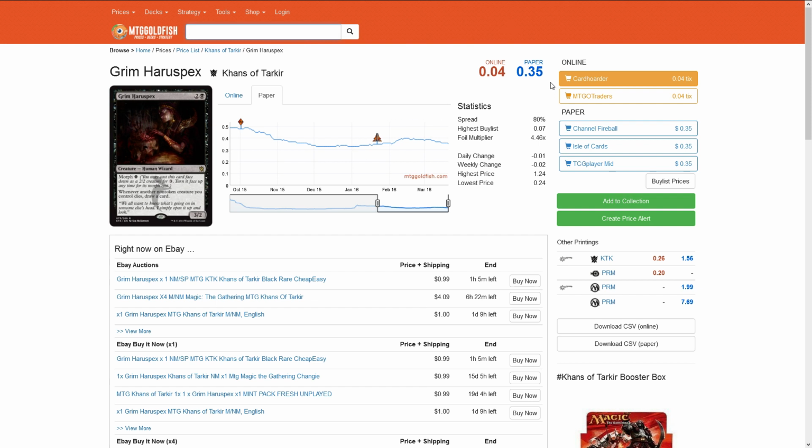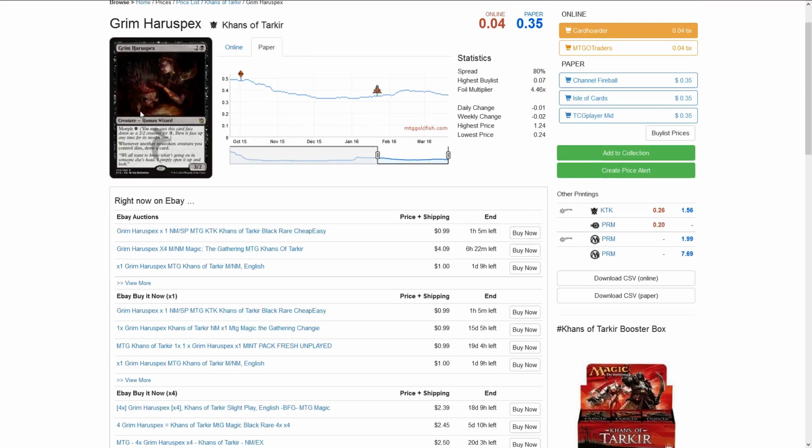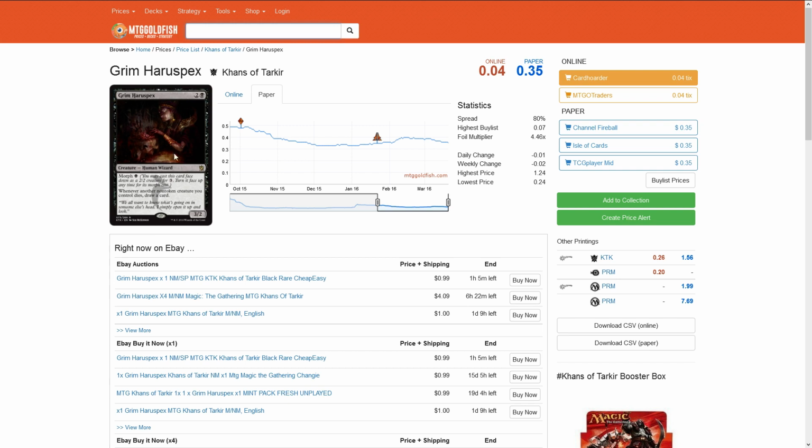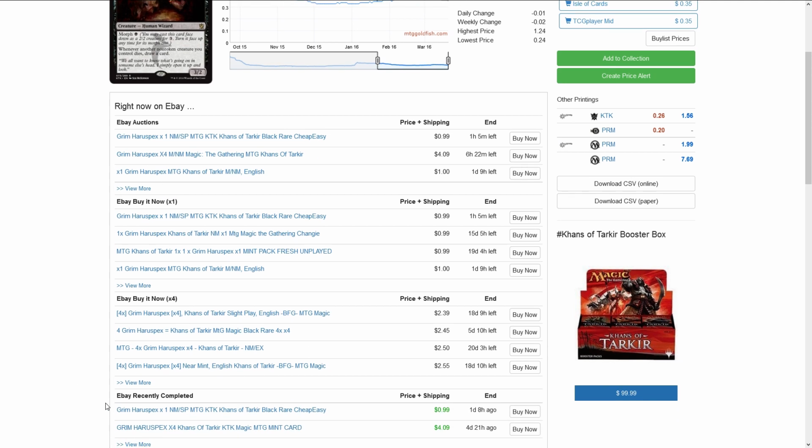At 35 cents, this is a bulk rare. You can probably find this in bulk binders and bulk bins for 10 cents a piece. And I highly suggest picking it up because it definitely isn't a bulk ability. In fact, this ability is very rare. A lot of times when you see this ability, it's on a 6 converted mana cost creature. I believe there's a 6 or 5 one out of Avacyn or one of the Innistrad blocks, and it still sees a lot of play.